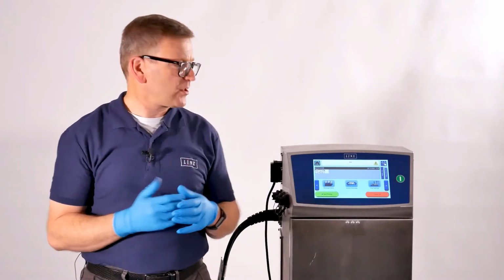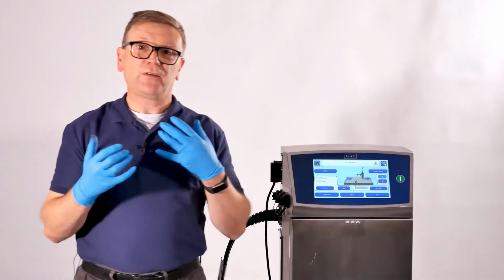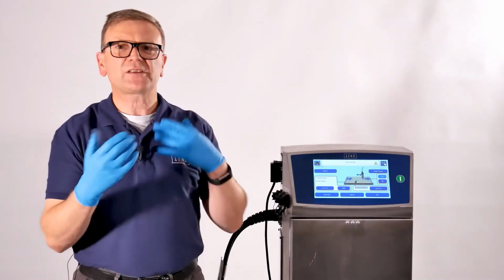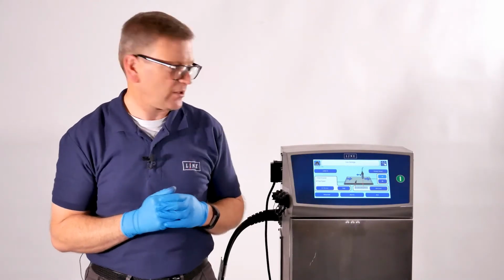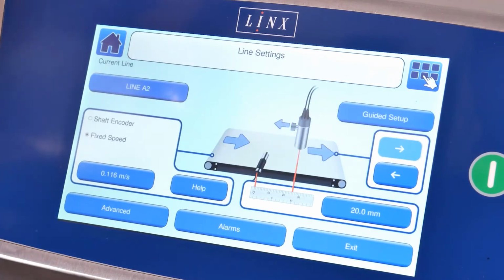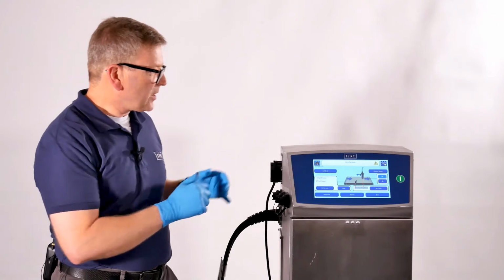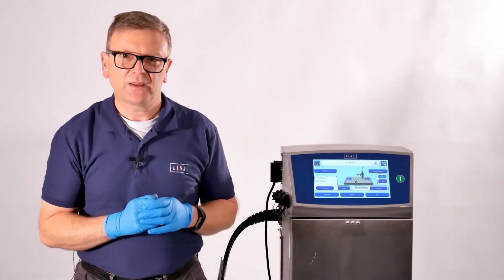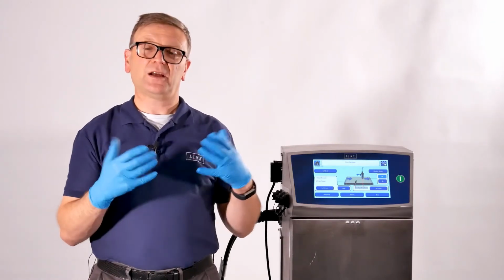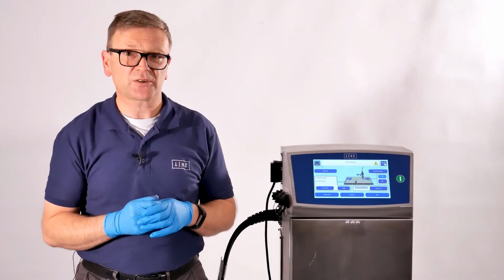The user interface also has multiple line settings, so that if you move the printer from line to line, or if you're changing your product setup, there's no need to reset everything up in the printer. You simply change the line settings in the printer, and the printer does everything else for you. All of the messages and the settings in the printer can be saved on a USB stick and taken from the machine and then taken to another printer to copy those settings across.